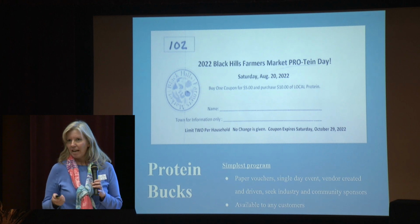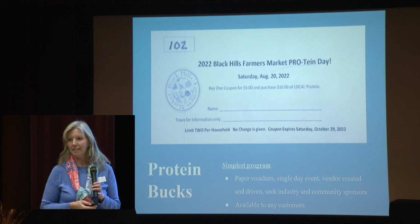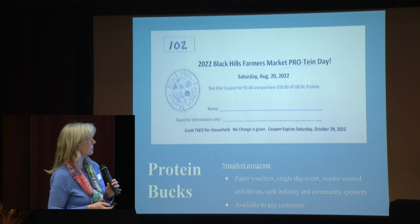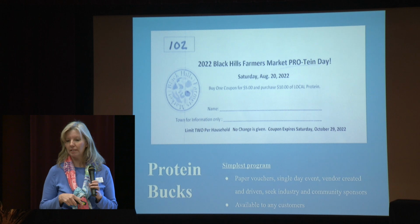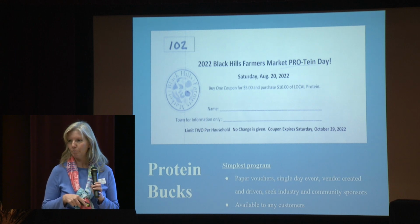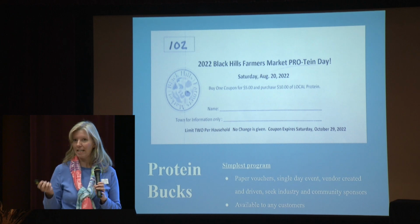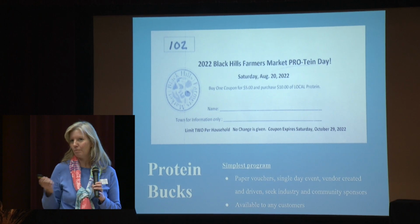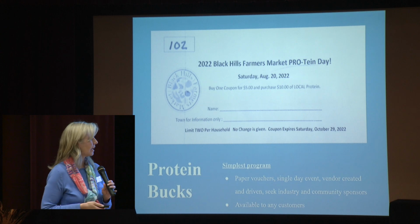And they created a scavenger hunt that took kids and adults to each of the meat producers at our market. They brought in specialists for the meat industry from SDSU Extension, who had a booth. They found a volunteer chef to serve samples of meats at our market that were seasoned from one of our producers that has seasoning packets.